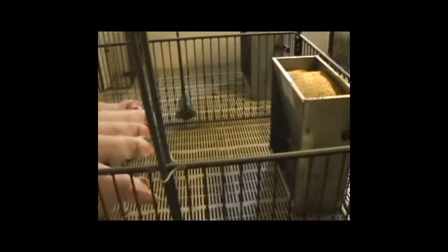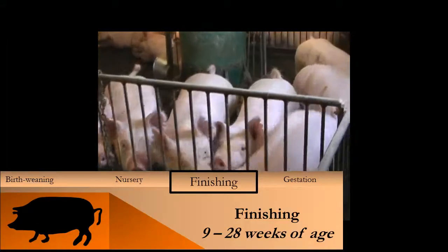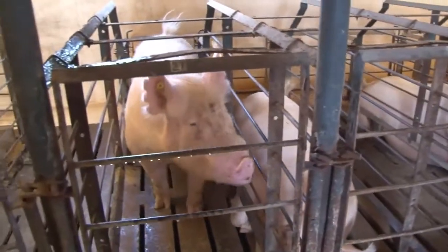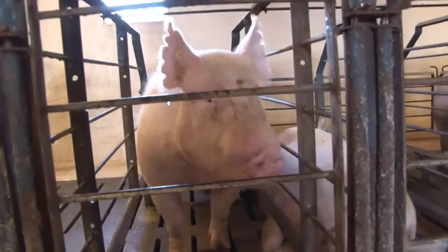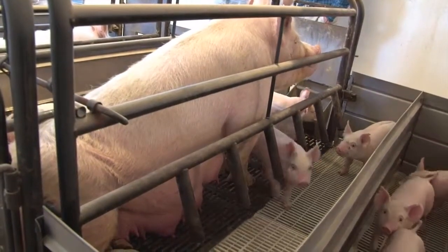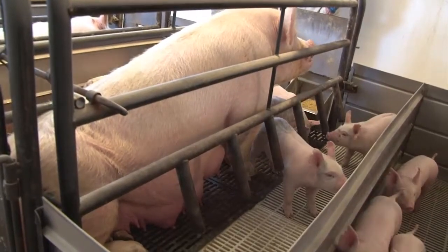After that comes the finishing stage, the last stage of production for hogs that will be sent directly to slaughter at close to 30 weeks of age. After the finishing stage, those females reserved for breeding will be bred and kept in gestation crates until they are ready to give birth, after which she will return to the farrowing crate, this time as the mother. So long as the sow is in good health and reproduces efficiently, she will remain in the herd, but will probably be sent to slaughter sometime between 1 and 3 years of age.